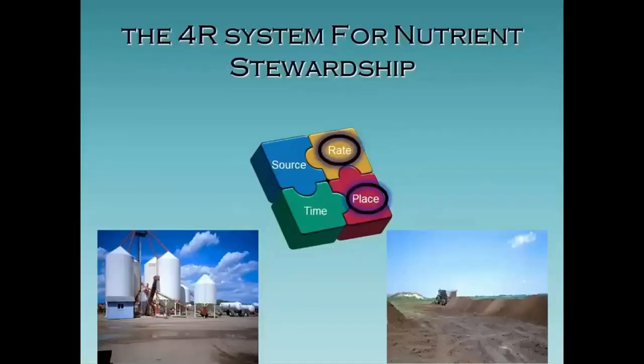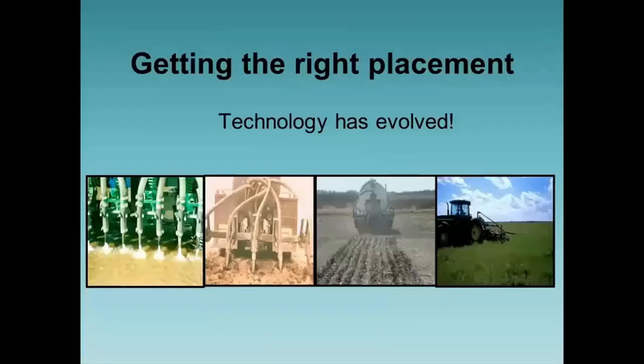So we think about the 4R system for nutrient stewardship: right source, right rate, right time, right place. And of course, that pertains not only to commercial fertilizer, but to manure as well. And the 4Rs that I want to emphasize in my presentation today are right rate and right place. So let's start off first with right place.